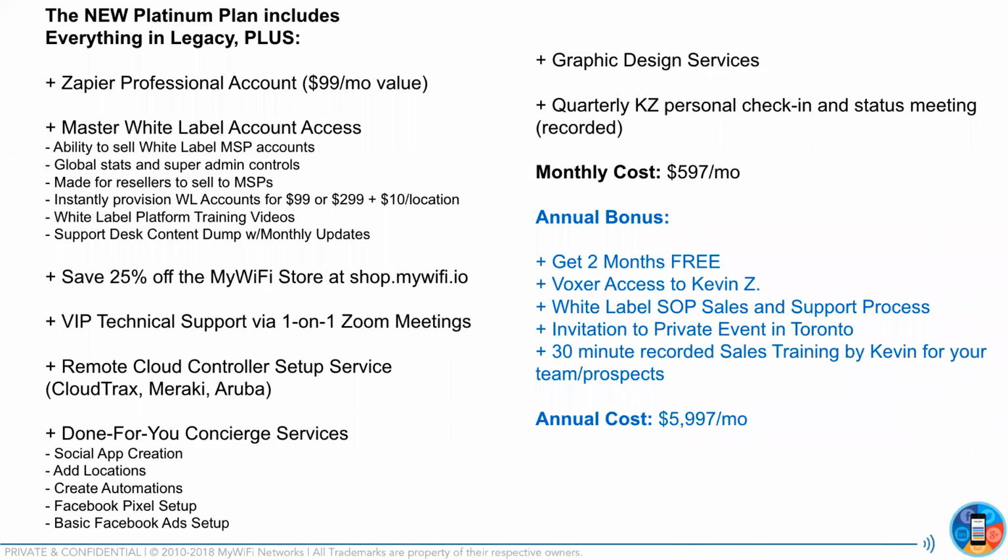What this is, is if you want to bring your business to the next level and go on the Platinum plan, you'll get everything you currently have, and you'll add everything I have on my screen to your current setup. All it's going to cost you is $5.97 a month. You can really just blow up the value on this. You can get as many clients as you want on board. And then the annual bonus gives you 2 months free Voxer access to me, the SOPs, standard operating procedures, the private invitation to the event in Toronto near our office, and a 30-minute recorded presentation that I will do for you and you can take to your clients.